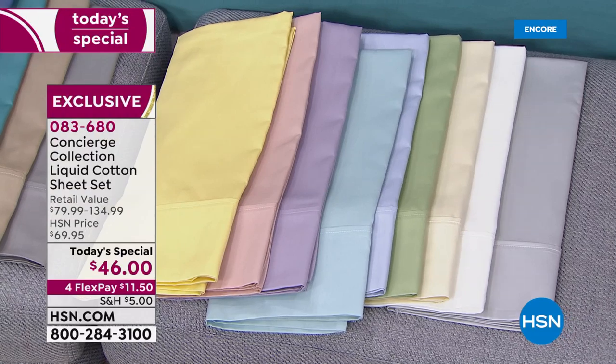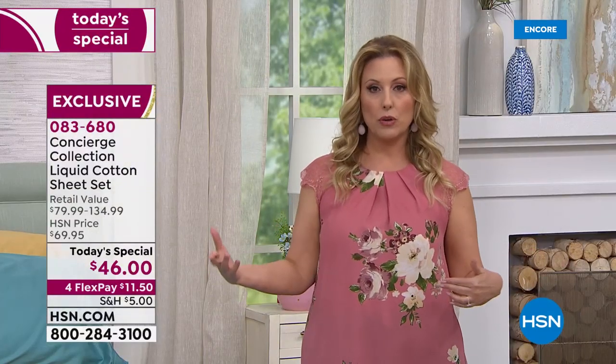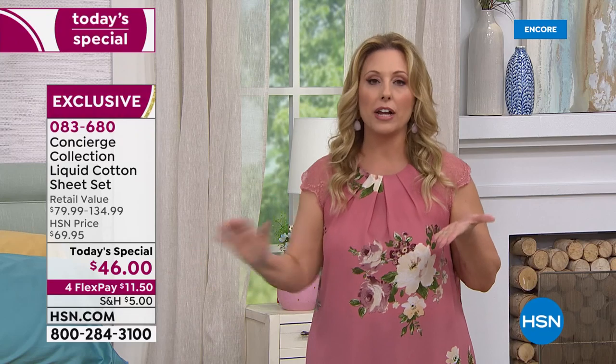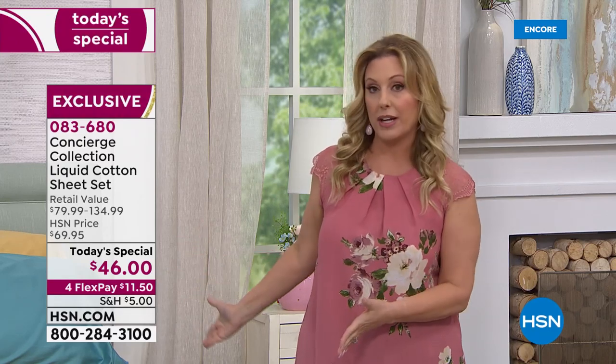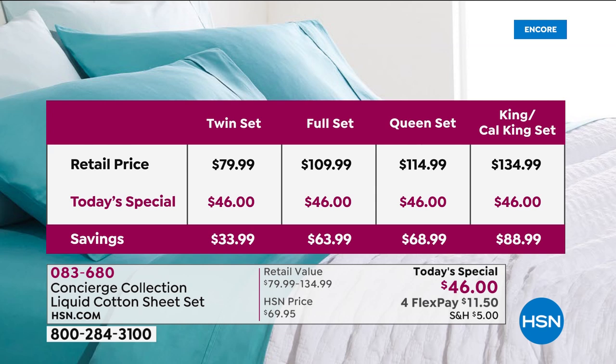Before you even get into it, I do want to tell you we are doing a shipping special. We're doing buy more and save, so you pay the full shipping and handling of your highest priced item for Concierge Collection, but then all your other items are half price. So for example, if you want more than one set of sheets, or a set of sheets and extra pillowcases, all your other items are going to be half price shipping and handling.